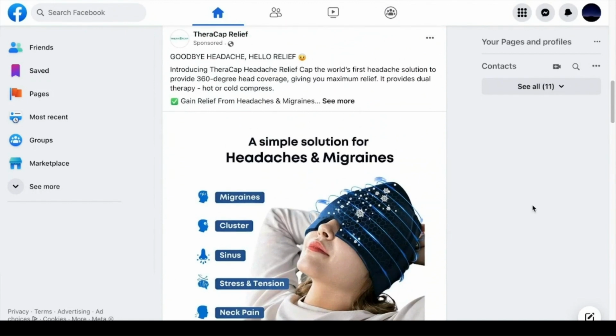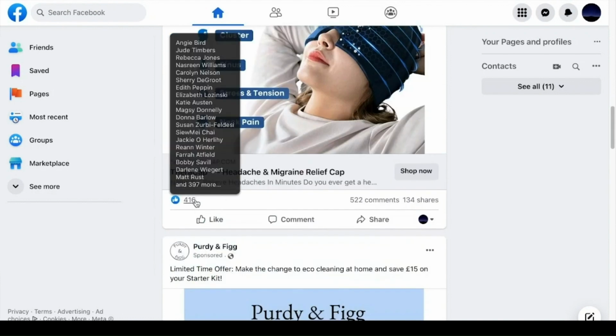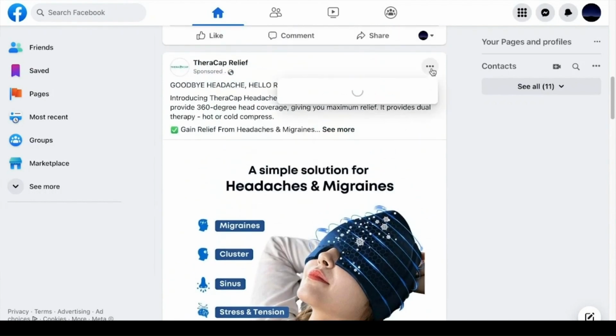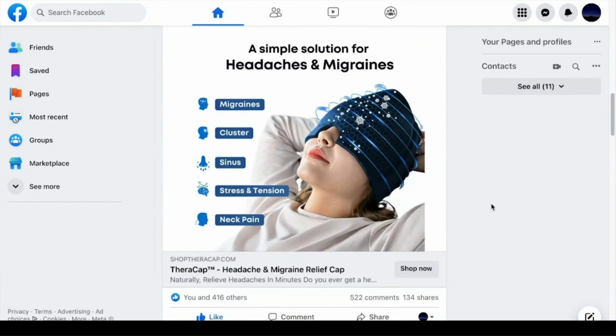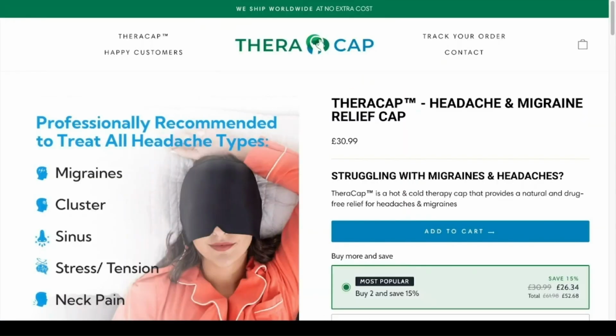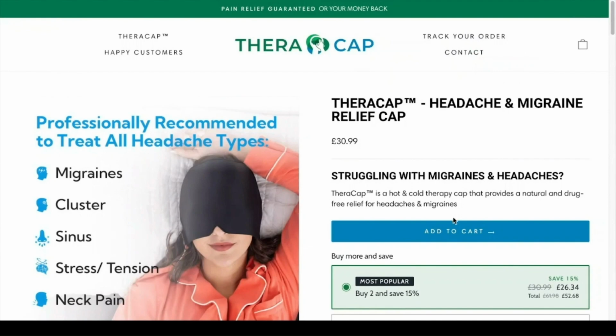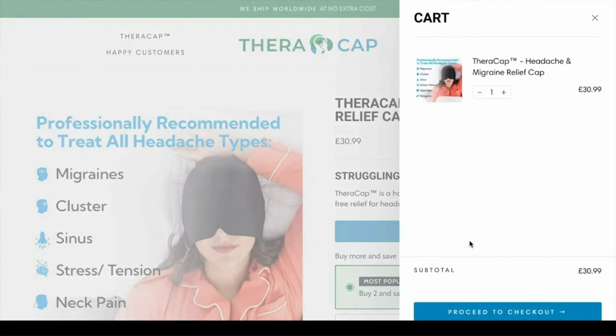You'll come across various ads, such as a home decor product, a headache and migraine solution, or even a pet-related item. Since we delved into the pain relief niche earlier, let's say you've picked some back pain-related products. By clicking on these ads, you can discover more product options. Remember to interact with them by performing actions like add to cart and initiate checkout. The more you engage, the more Facebook will fine-tune the ads it displays to you.